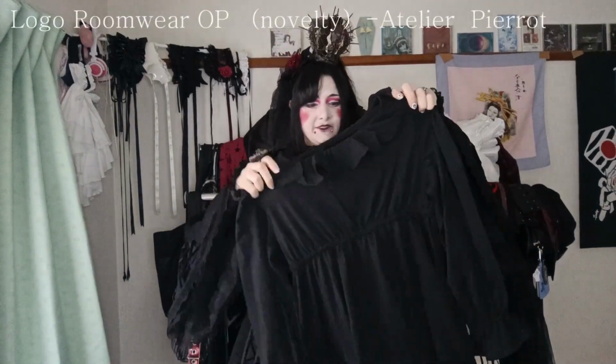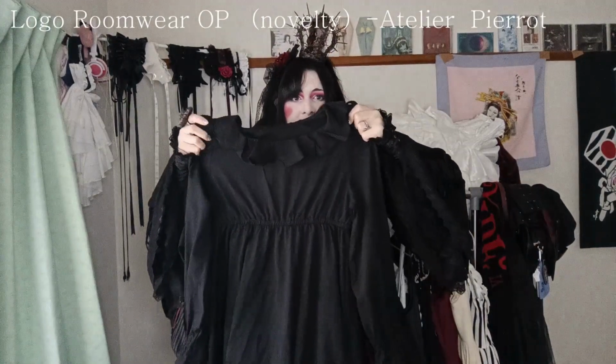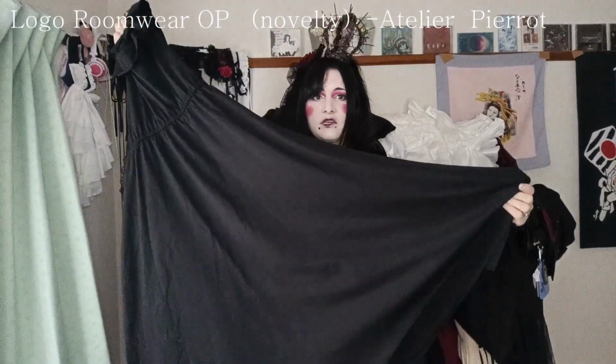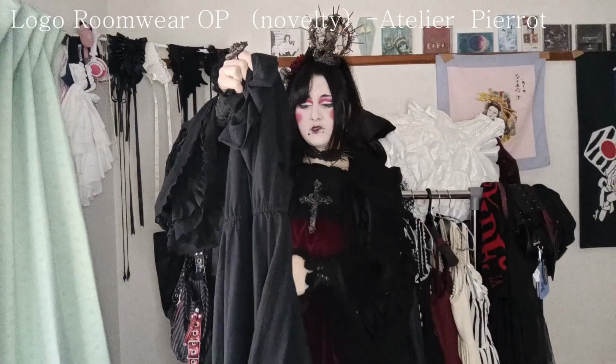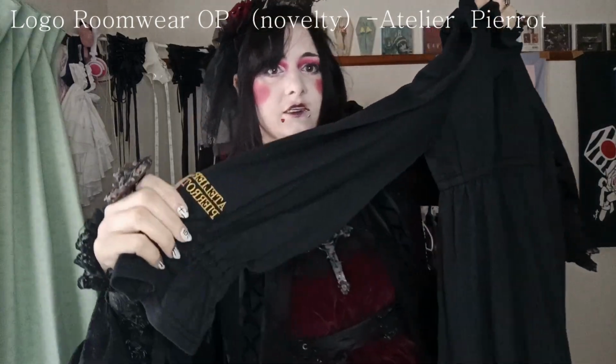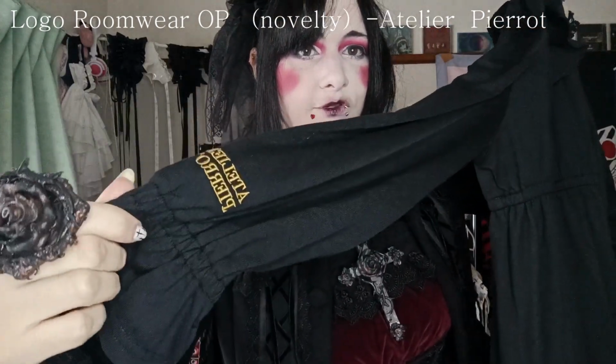Since we started with an OP, I'm going to show you the only other OP that I got this year, and I didn't purchase it. It's actually a novelty that I got while doing my purchase when I went to Tokyo recently, so technically it's from 2025. Here it is. It's actually a room wear dress, but you can kind of dress it up to just go run some errands. It's really simple with an elasticated waist, and it has Atelier Pierrot embroidery here.